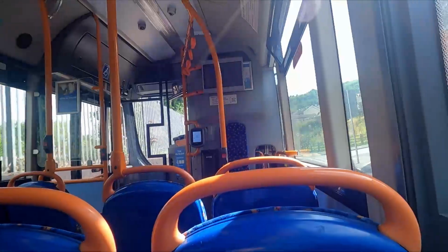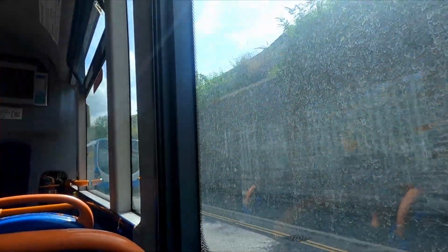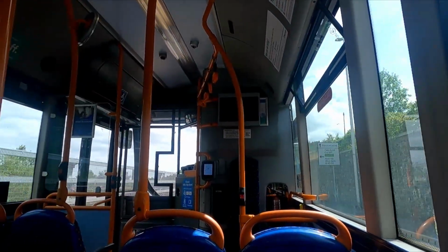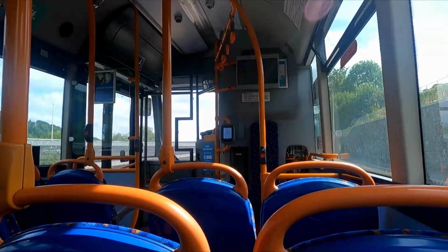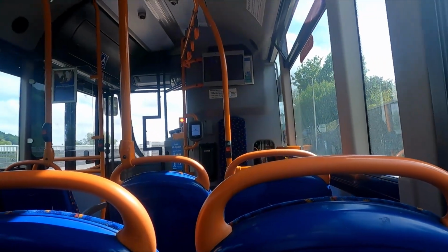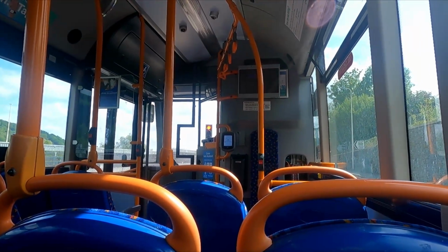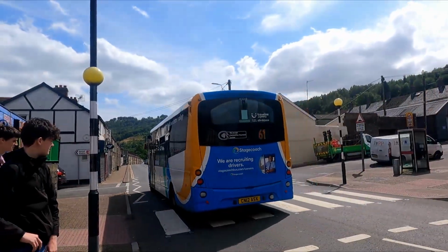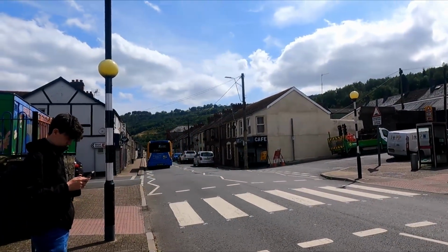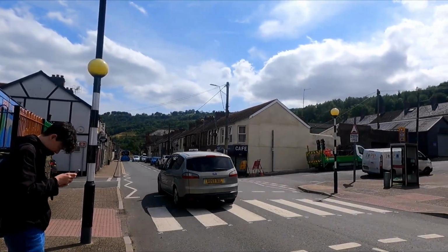Which goes out to Pontypridd, and we're about to pass another one on the side here as well. So we'll take you when we get over to Merthyr. Right, there goes the 61 heading out to Pontypridd. Here we are in Merthyr, and we're going to head to the station.